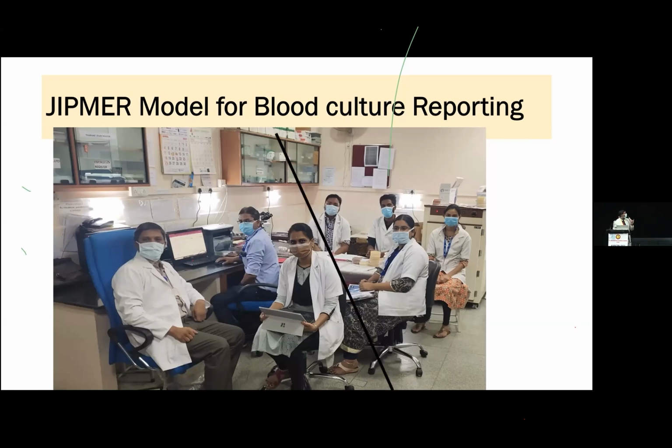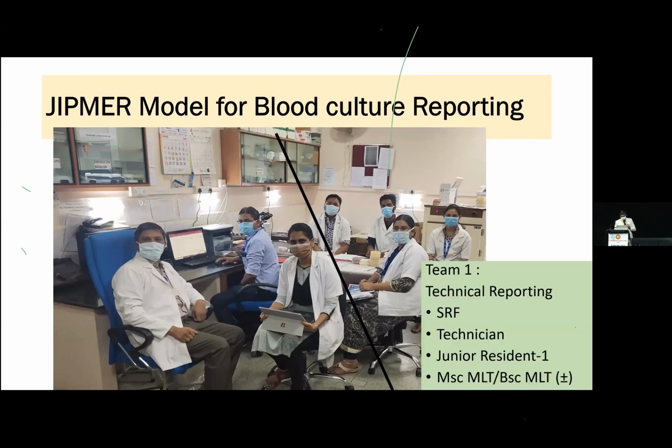The whole team can be divided into 2 groups. Team 1 comprises a senior technician, the SRF or project technician, and a junior resident. If I have 2 junior residents, then 1 junior resident will go there. And if I have some MSc or BSc MLT for that particular month, they will also be added to the group. So this is called team 1.